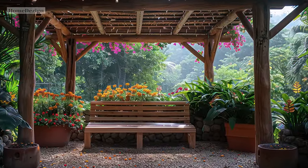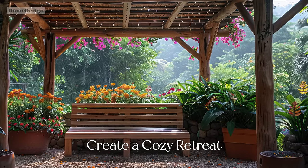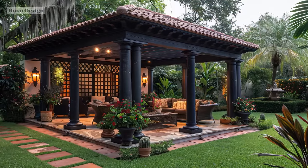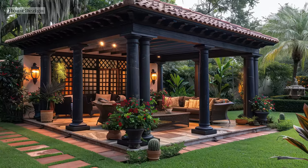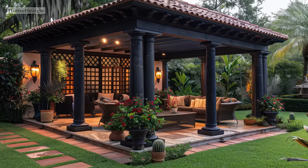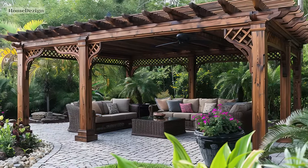Tip number two. Create a cozy retreat. Transforming your pergola into a tranquil haven goes beyond its structural design. It's about curating a space that beckons you to unwind, rejuvenate, and indulge in moments of leisure.